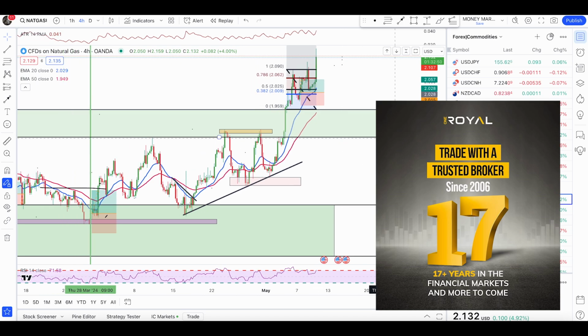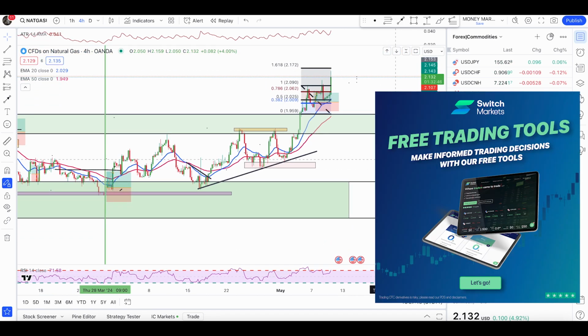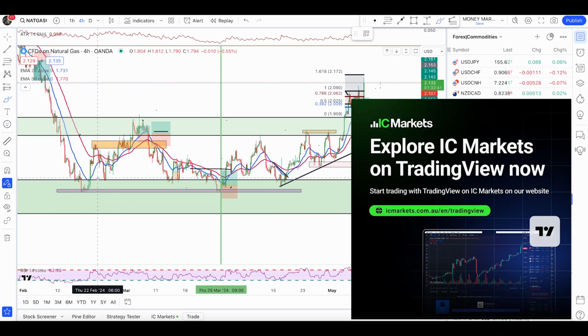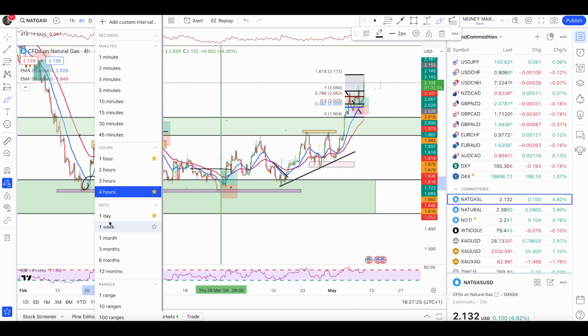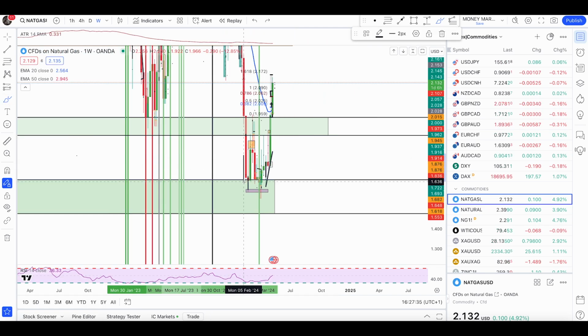So let's start our analysis with natural gas, gold, silver and crude oil. And before I continue, let me tell you something. The day when the price hit the area of value, I said that we are getting a possible double bottom on the weekly time frame, right? At that time it was here and we were getting a double bottom.